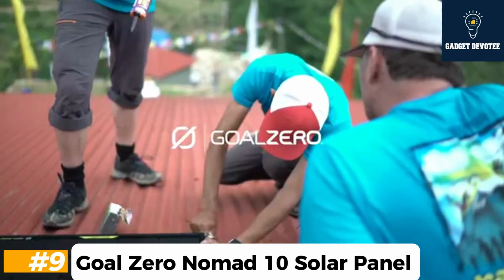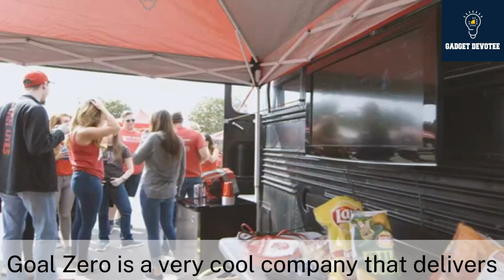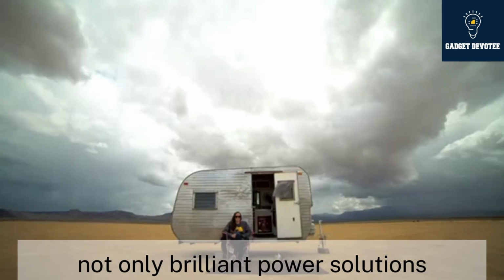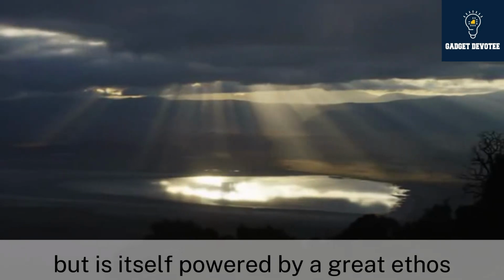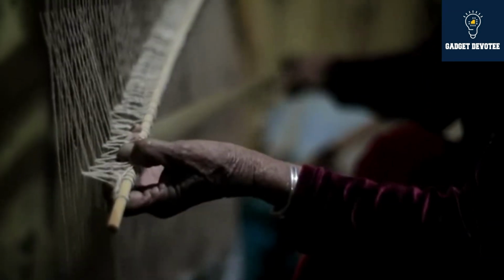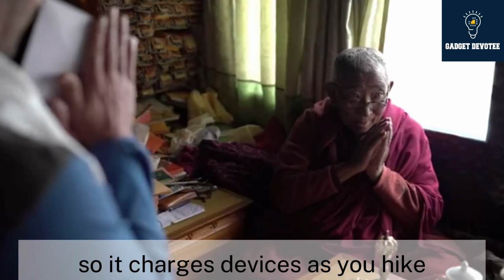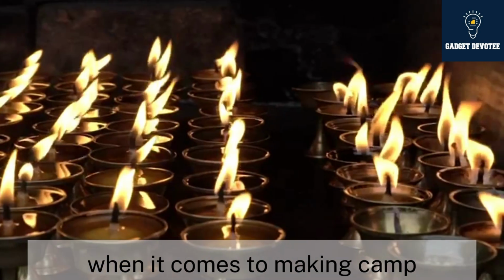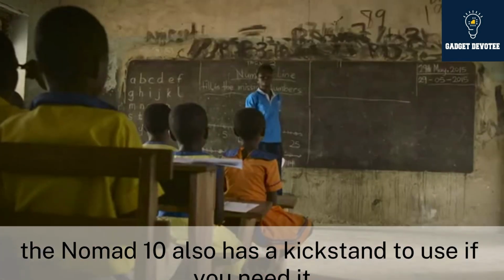Number 9. Goal Zero Nomad 10 Solar Panel. Goal Zero is a very cool company that delivers not only brilliant power solutions, but is itself powered by a great ethos. The Nomad 10 provides 10 watts of power and weighs a mere 0.51 kilogram. It is foldable, and you can easily attach it to your pack, so it charges devices as you hike. When it comes to making camp, the Nomad 10 also has a kickstand to use if you need it.